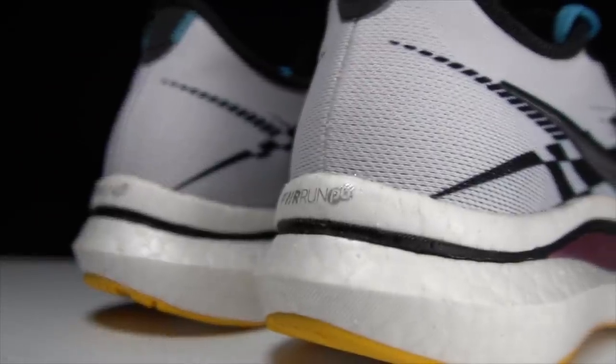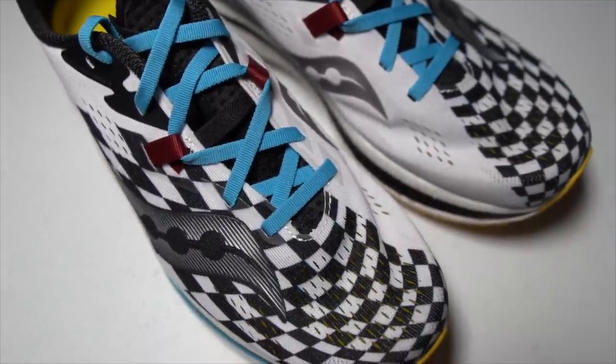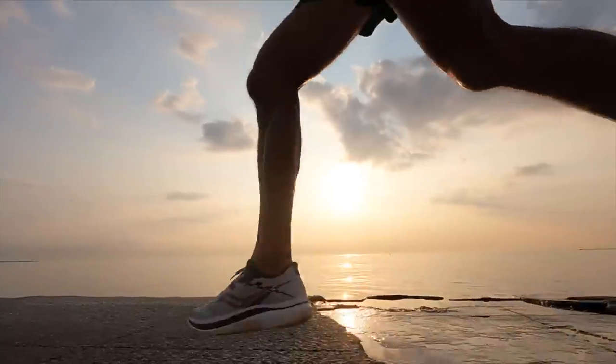Now, this is a shoe that didn't change all that much from last year, and I was really hoping for a little bit more of a change because while I think this shoe is fantastic, I love that PWRRUN PB foam. I love the way that the upper fits on this shoe. It's probably the best upper of the bunch of all the shoes that I'm going to talk about today. It is incredibly comfortable and snug and just fits on top of your foot. But the only problem that I have with the Endorphin Pro 2 is that it might be too pro for me, just an average non-elite runner.